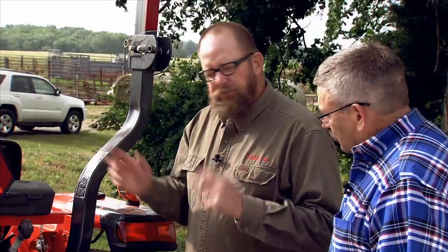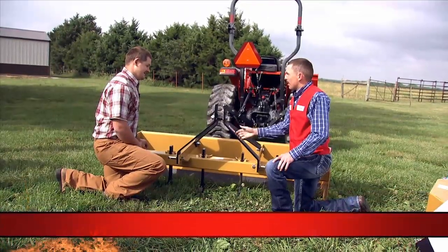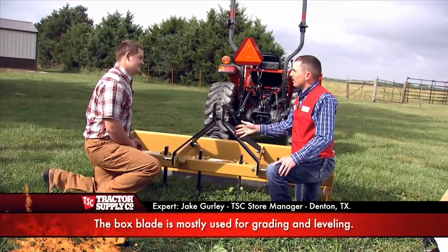Two of the most useful mounted implements that aren't PTO powered are the box scraper and the angle blade. Stephen, this is a box blade. A box blade hooks up to the 3-point of your tractor. It doesn't use the PTO.